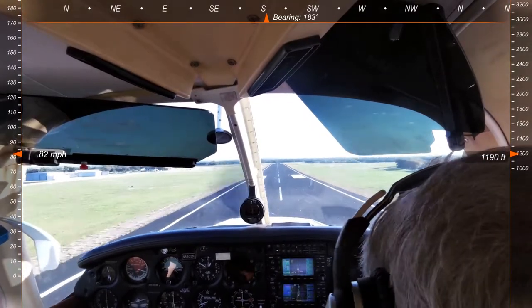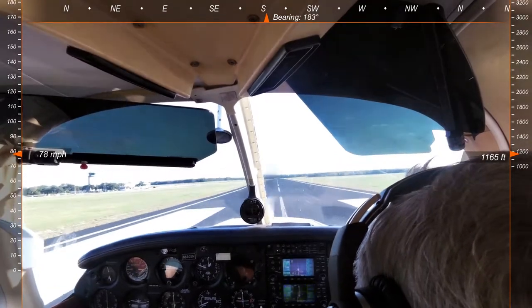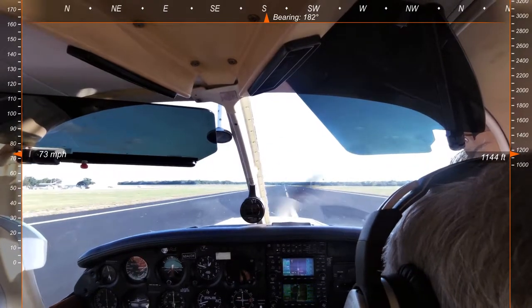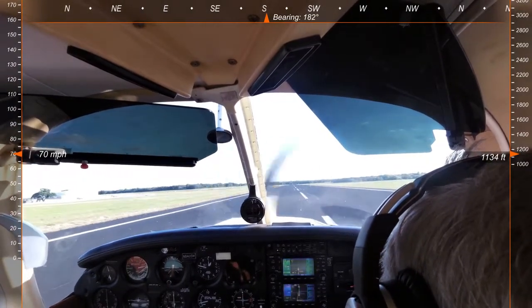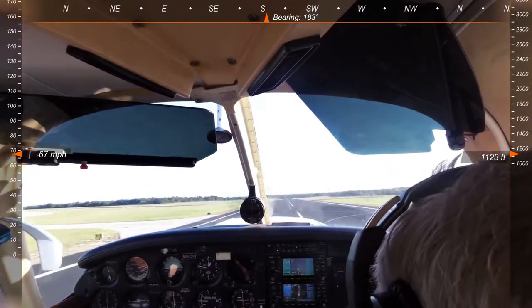You gotta keep coming down to the runway. Gotta pull your power all the way off. Hold your nose up, hold your nose up, hold your nose up. Stay on center line, little. I gotta go around. No, you don't. Okay. You can.